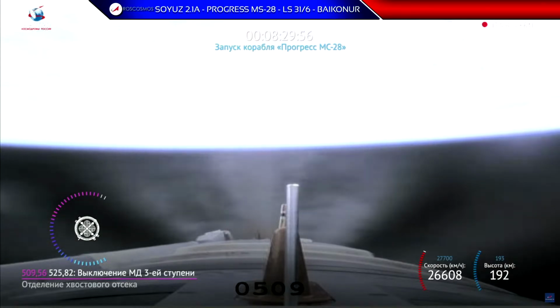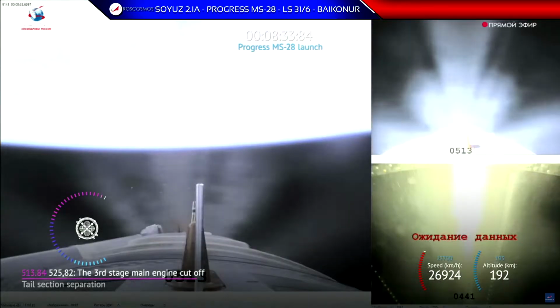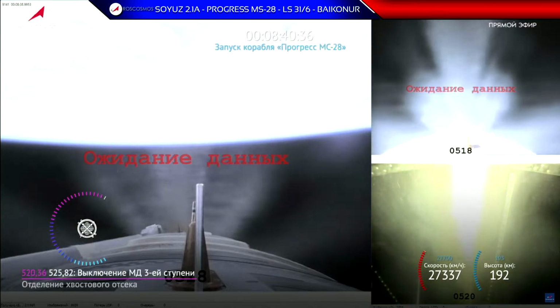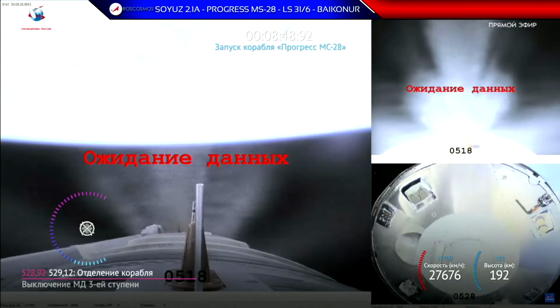Third stage engine tailing off as planned. Good pitch, roll, and yaw program. Good stability as we stand by for third stage separation. And we have third stage shutdown and spacecraft separation.